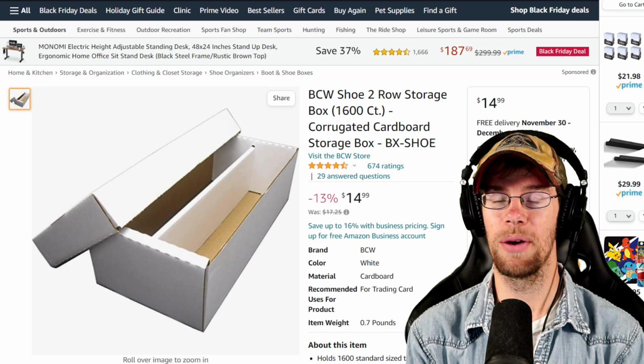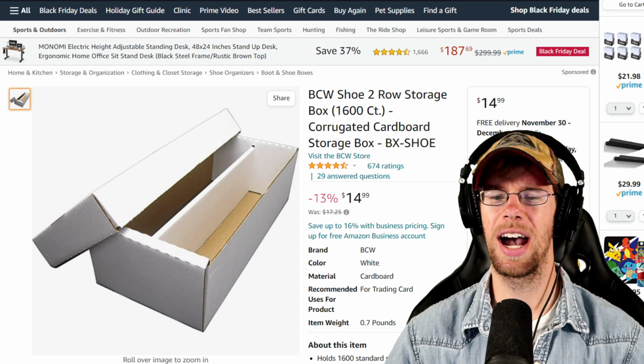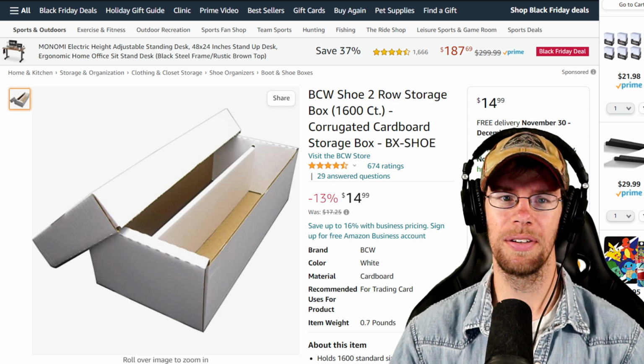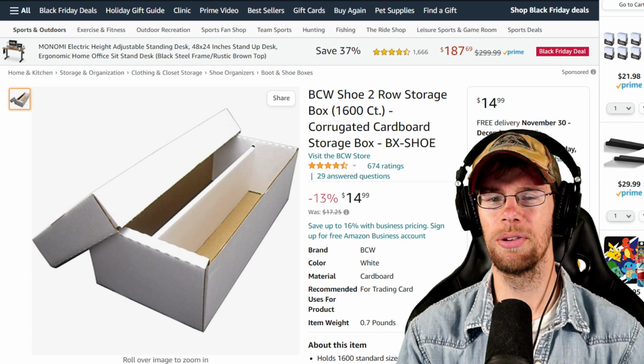Now, this one is one that I would recommend though, and this is actually how I keep a lot of my cards stored, especially my higher end cards. I keep them in sleeves, in top loaders, and then these boxes are specifically designed to accommodate those standard top loaders and still be able to close.